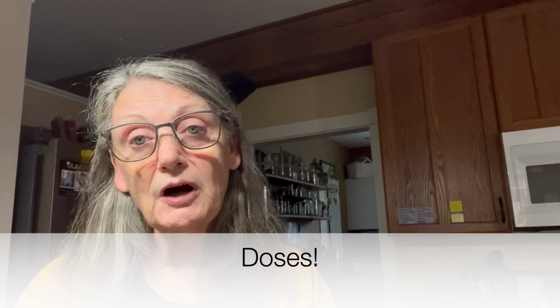Now, in general, the dose is about 30 drops a day that would be taken throughout the day. Now remember, this is while you have the infection. It's not every day. And if your infection continues, you need to see a doctor. Remember, I am not a doctor. I am not an herbalist. I am sharing with you information given to me by an herbalist, but that doesn't mean that it is perfect for you. You would take the 30 drops and divide it up into 4 or 5 servings, I guess you would call it.